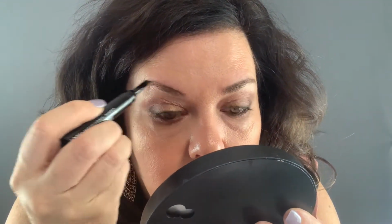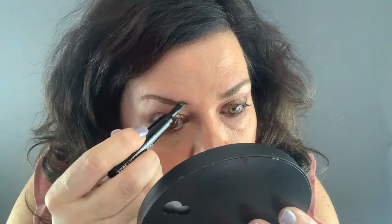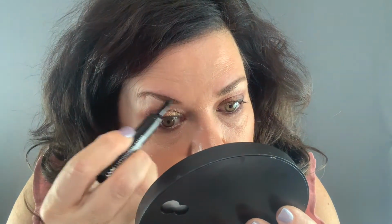And then you're going to unscrew this part, which is like the little pot, and you're going to dip into there. And now what I like to do is I like to do an outline to my brows first. Now, bearing in mind, I'm not symmetrical. This brow seems to always go up, and I have this lift to this side of my face.